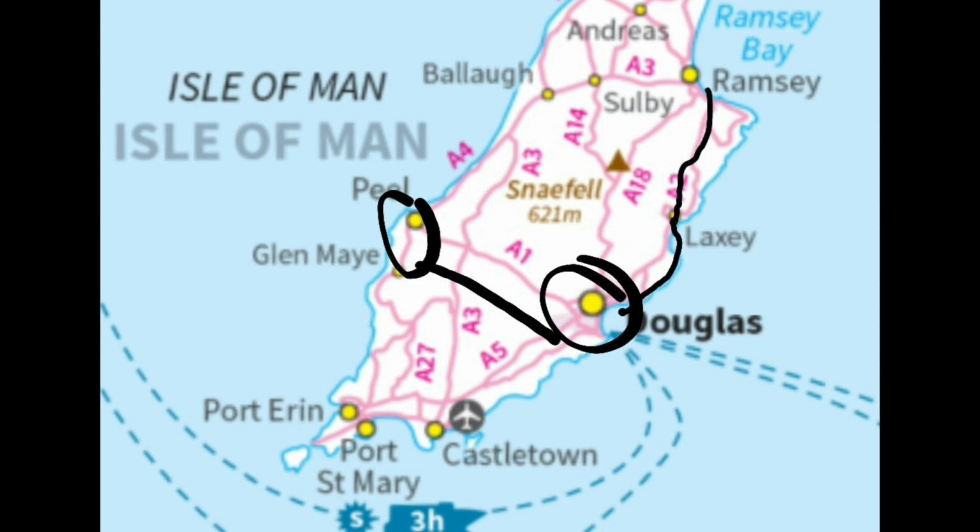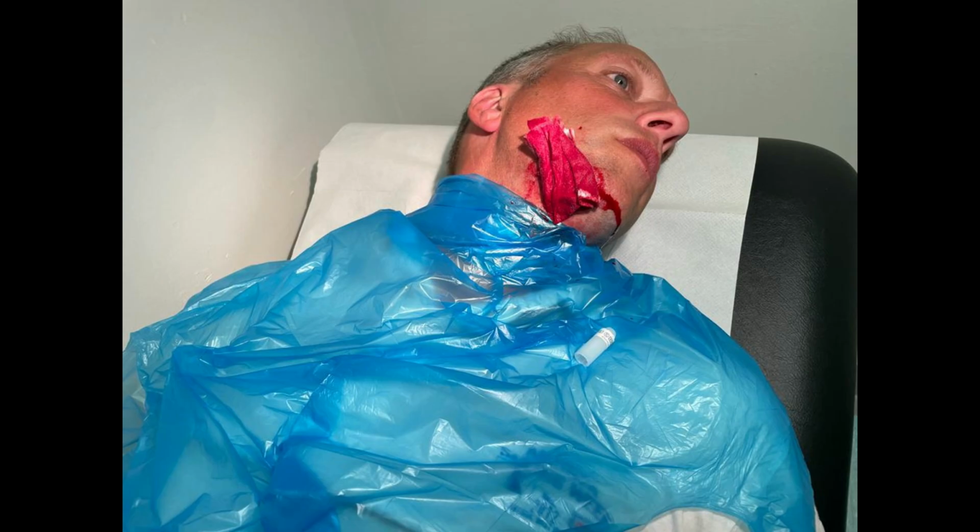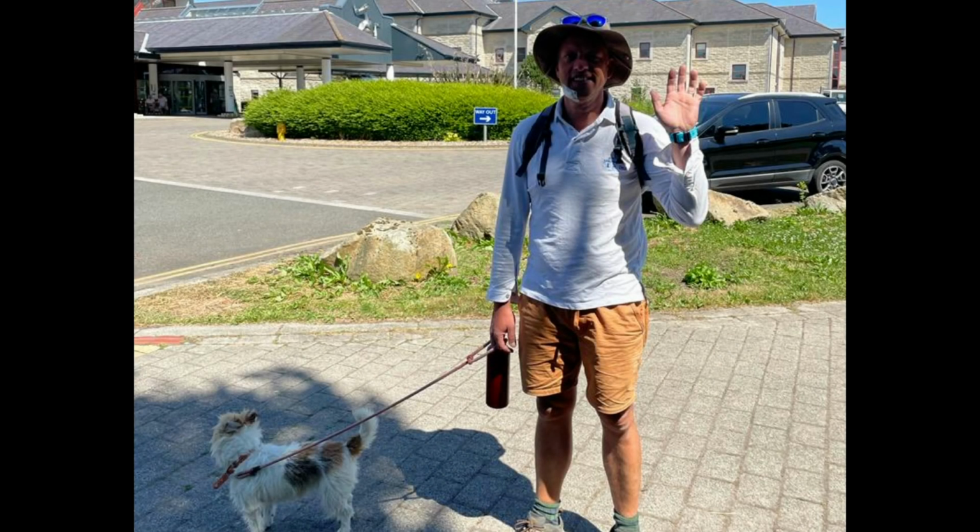And then after that, we used the electric railway up to Ramsey, and then caught a bus all the way back down to Peel. So we had a really incredible round tour of the island, but as you can see here, I got some significant treatment from an on-call doctor who really looked after me. So all in all, I was sorted. Happy days. We could proceed on with our journey.